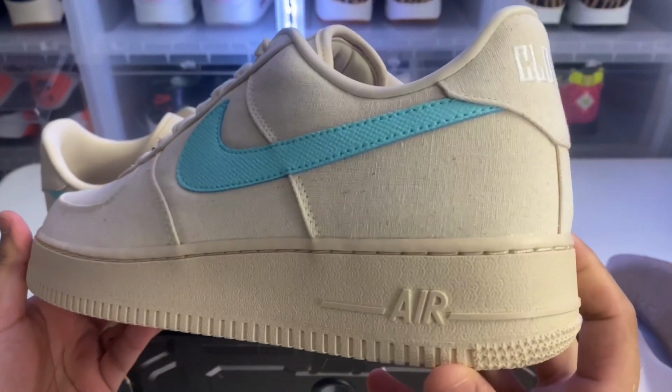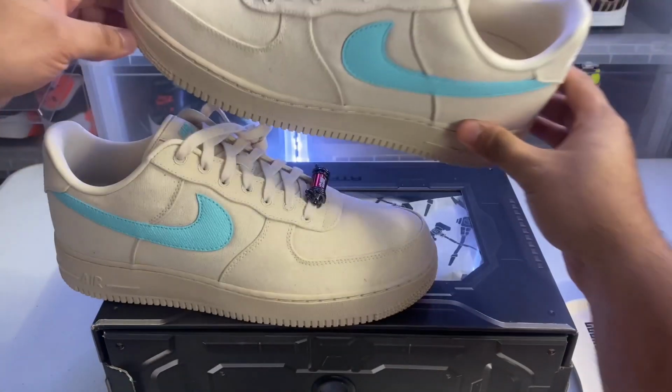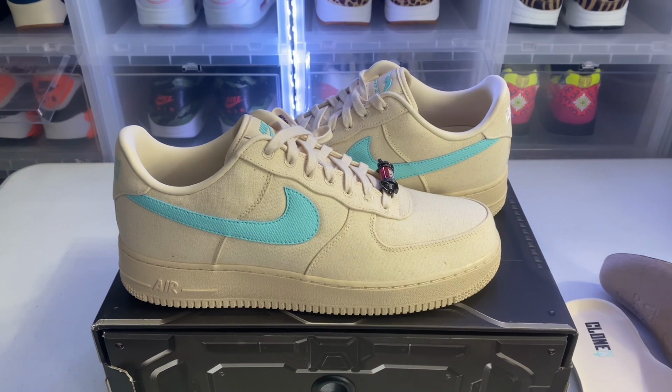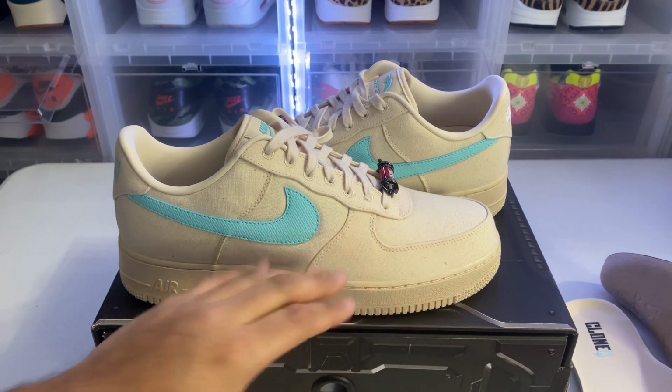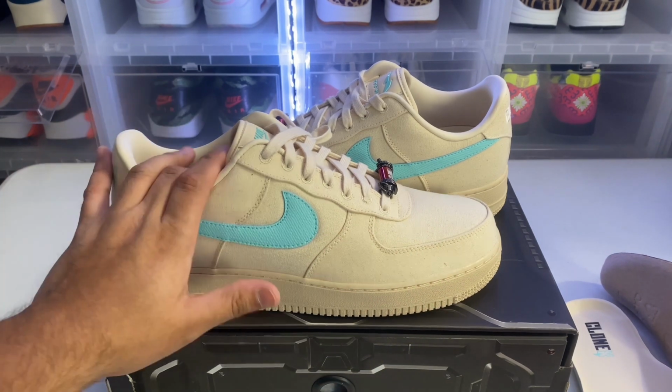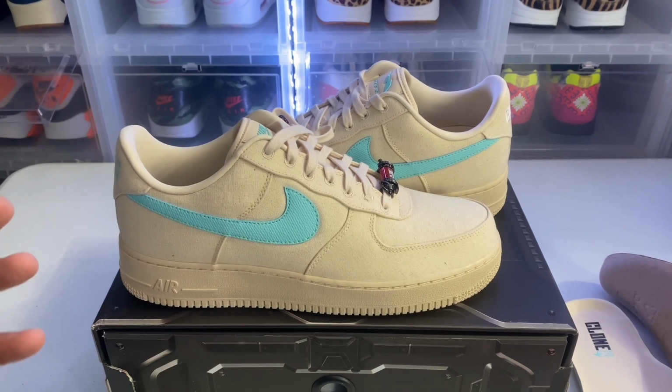Very simple, very clean. I think this is why this is a lot of people's favorite, because it's not doing too much. A lot of the other pairs are crazy colors. And also, a lot of them are patent leather. A lot of them have like this leather, like the Murakamis have like this print. So if you wear it, it kind of gets messed up. This is a pair right here that will hold up and definitely looks good on feet.